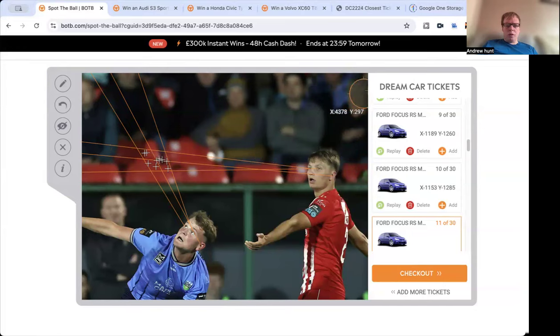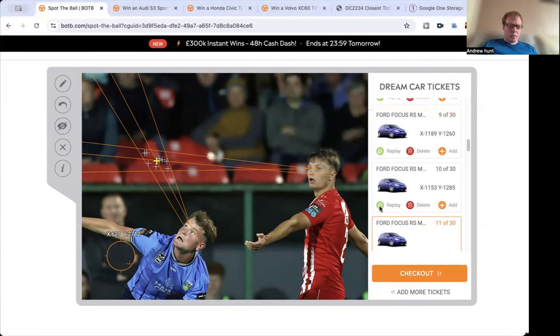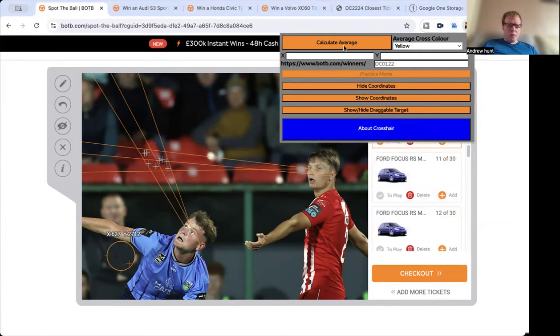So you get with my giveaway an average of... oof. With my giveaway of 1153, 1285, you get 1155, so maybe on the right track, and 1286. Let's see what happens when I take it away. Take my average away, you still get 1155 by 1286. So, but it being 0.7, whether or not you want to round it up to 1156 by 1287, sorry, is up to you, really.